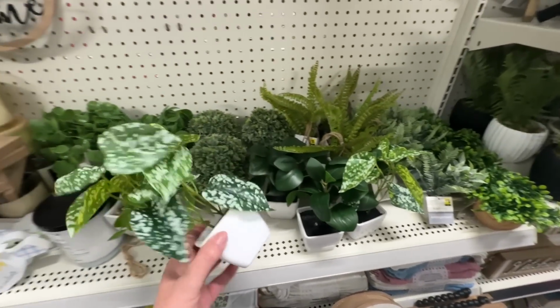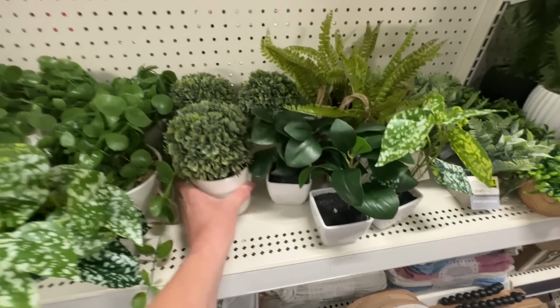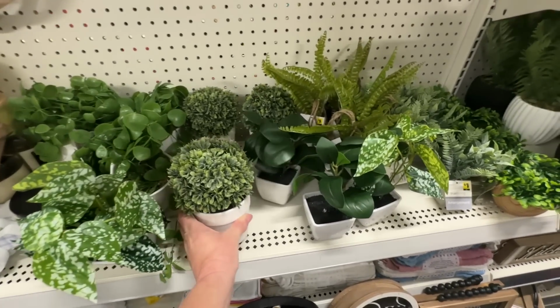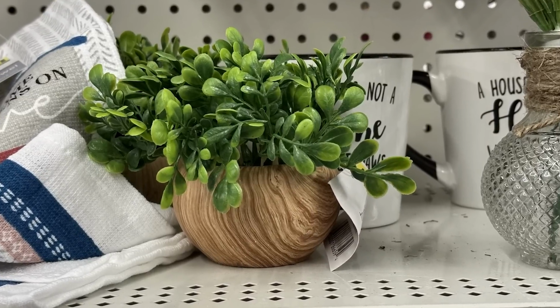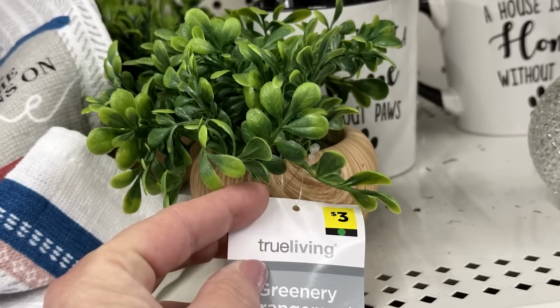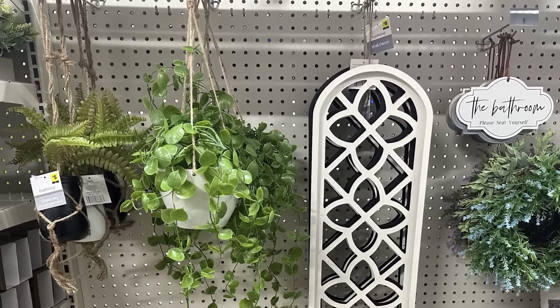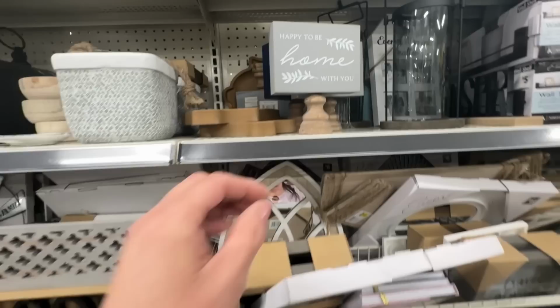And then if you're looking for some artificial plants, they've got you covered. They range anywhere from $3 to this beautiful one here that looks like a topiary for $5. And then this one is pretty heavy. I think they have maybe some cement in it, but it is a real wood base. That's $3. And if you're looking for a hanging plant, they have these beautiful ones with the rope hangers for about $5 a piece.